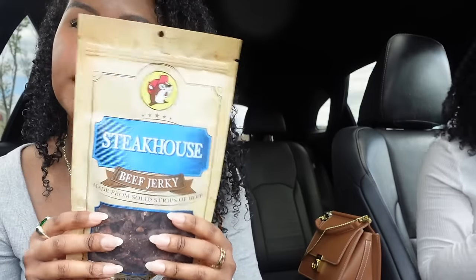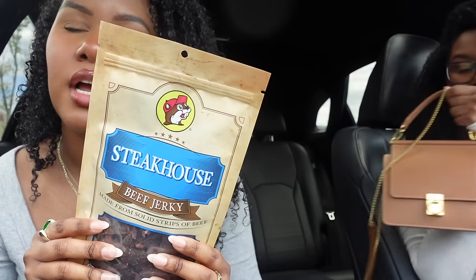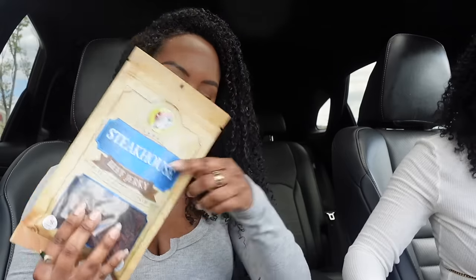This is Bucky's. I think they only have these in the South. If you do not live in the South and they have Bucky's, let me know. But they have some of the best beef jerky I have ever had. And this is the steakhouse one. I haven't tried this one yet because the last two bags, actually over the past like 5 days, I finished two bags by myself. I had the cherry one, which was delicious, and then teriyaki. Hopefully I like the steakhouse one.